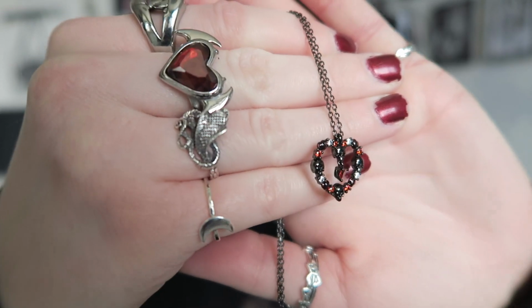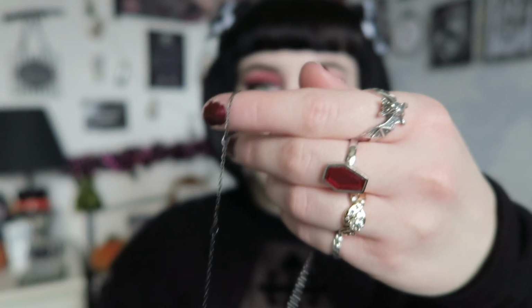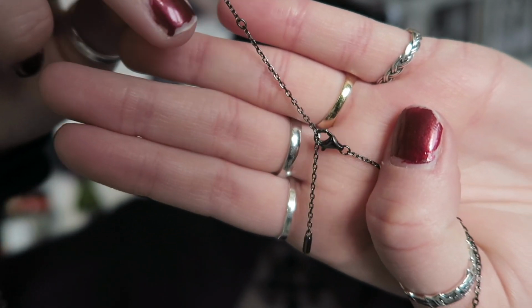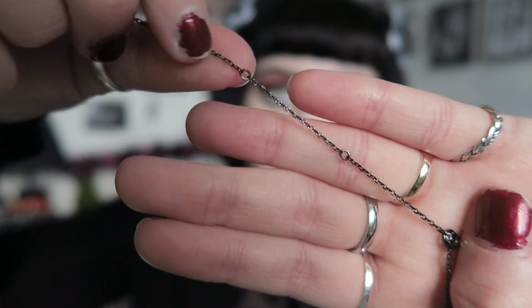I am planning on doing some try-ons throughout this video once my nails are a bit better. But you should be able to see this piece in a lot more detail. It is on a very fine chain, which again gives it that dainty look. Something I've just realised, actually, it does have the clasp, and while this does have a thin chain, you're not going to be able to fit the clasp through the links, but it does have these little O-rings there and there.